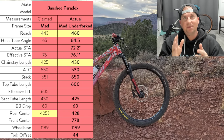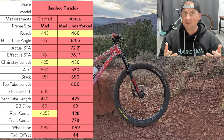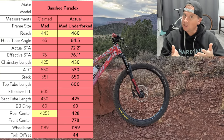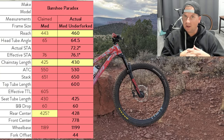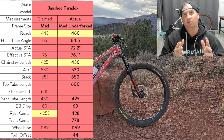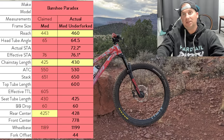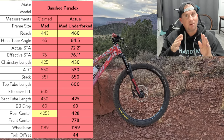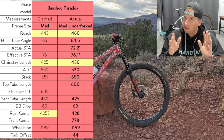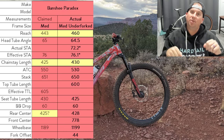And there were some, but there were also some discrepancies here as well, some similarities that shouldn't have been. So I'm questioning if their geo chart's a little bit off as well. So with a 150 fork, this should have a 443 mil reach. With a 130 fork, like I ride it, it's 460. And that seems like a bigger gap than I would expect to see, just dropping the front 20 mil, but maybe it's within parameters. Anyway, it does feel like a longer bike with the 130 mil the way I like to ride it.